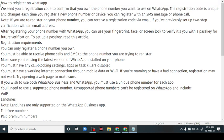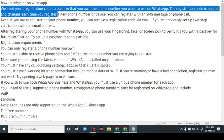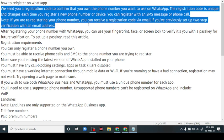So guys, this is a question and answer. We send a registration code to confirm that you own the phone number you want to use on WhatsApp. The registration code is unique and changes each time you register a new phone number or device. You can register with a new message or phone call.